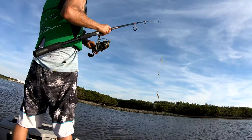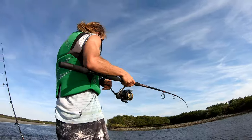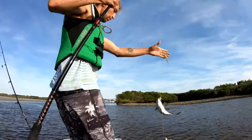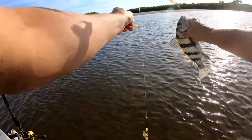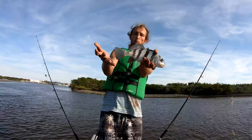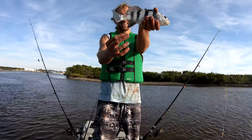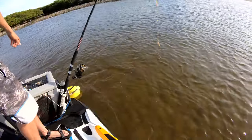Got a hit in the middle. Oh, nice sheephead. Oh, that's a little drum. Black drum, too small to keep, but cool. Keep them out there. You gotta hold this guy because it's your first fish. Woo! Look at me and smile? Yeah. All right, let him go. There he goes.